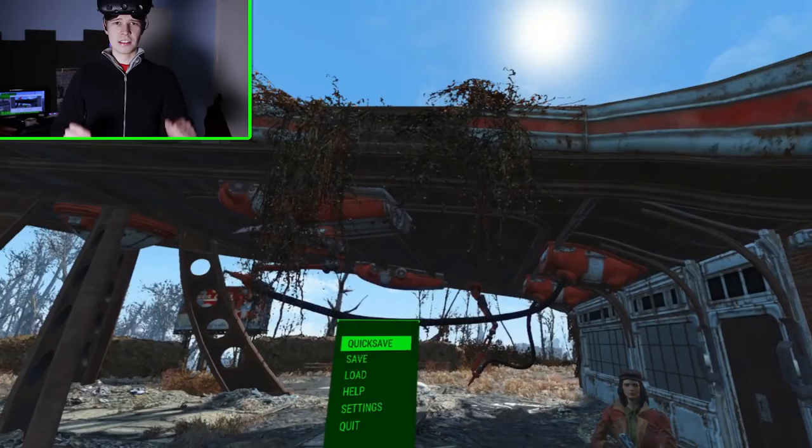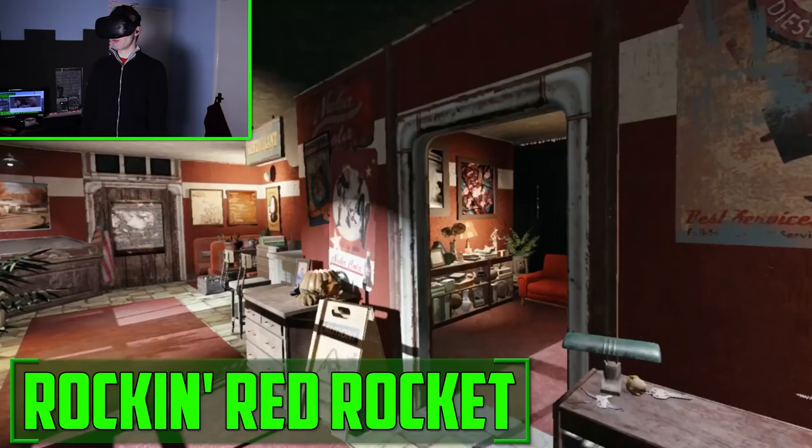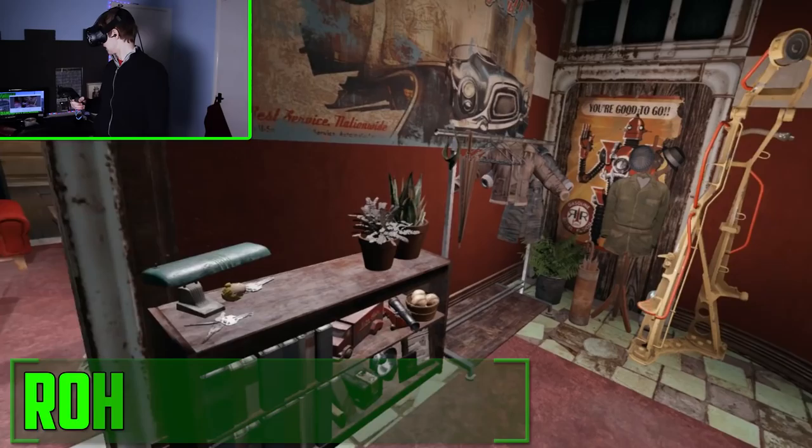We're going to start off with two home mods here, one which is very, very old and one which is actually pretty new. So with that being said, let's jump into virtual reality. So here we are in the really rockin' Red Rocket. This is actually one of the very first Fallout 4 home mods that came out, I believe. And it still stands up pretty darn well.